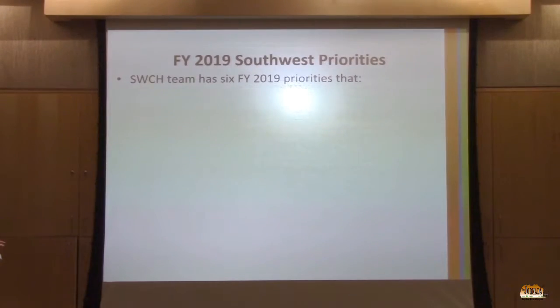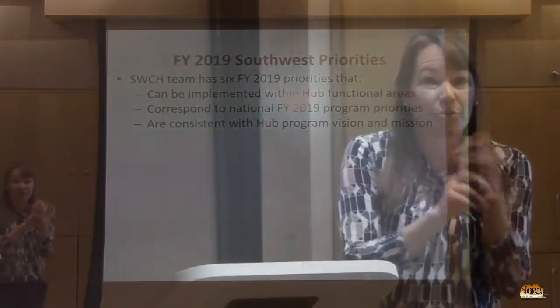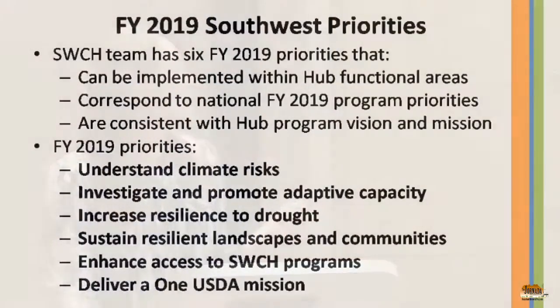Our team has put together 6 priorities that can be implemented in those 3 functional areas. So research and science synthesis, outreach and education, and tool development. That's what we do. That correspond with national fiscal year 19 program priorities. So there is an executive committee at the national level, and they also gave us priorities. So we have to mesh what we're doing with what they would like us to do, and that worked out pretty well. And they're consistent with the hub program vision and mission that I mentioned before. And so this is what we really are working on in this.